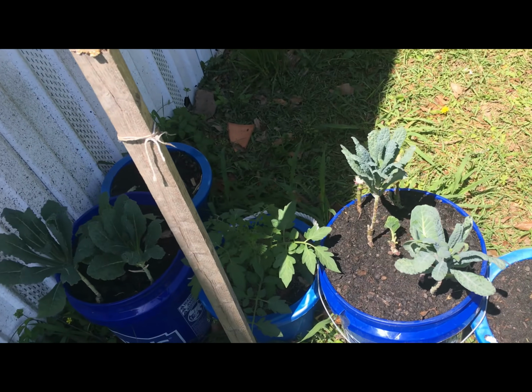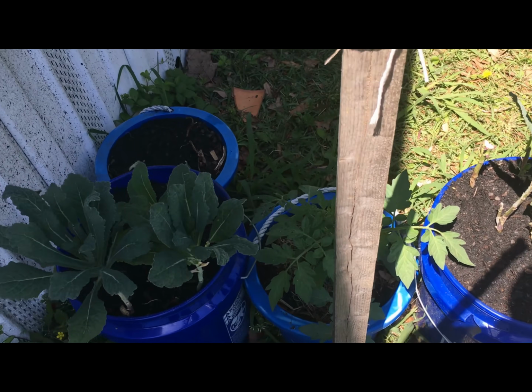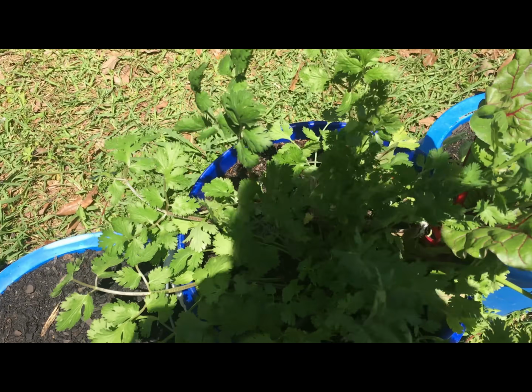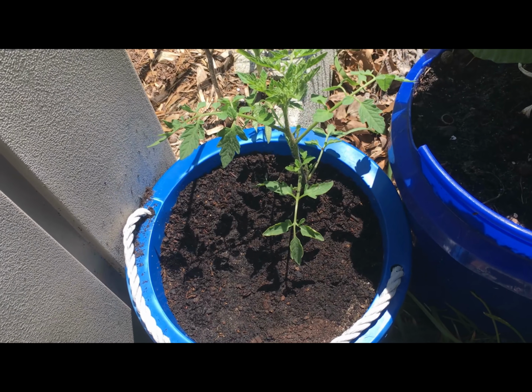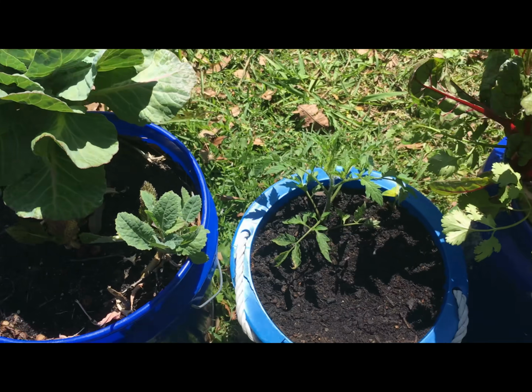I'm actually loving this weather. It's the first time we've really had a chance to grow a lot of cool season crops into the spring. I got all this chard and cilantro. Summer crops are quite far behind what they normally would be at this time of the year.